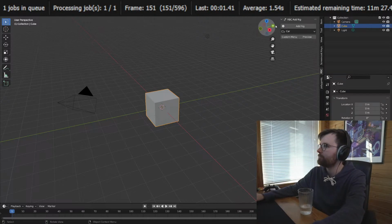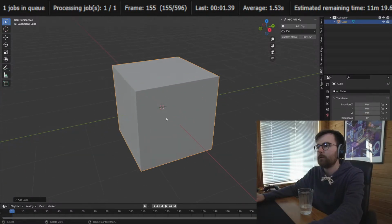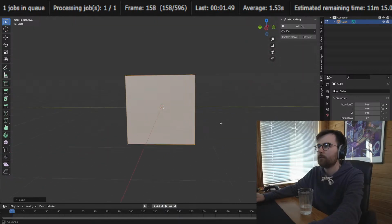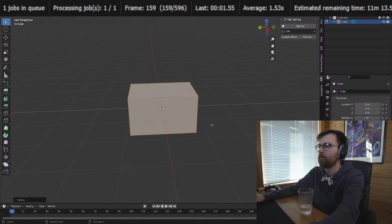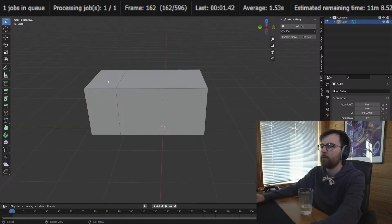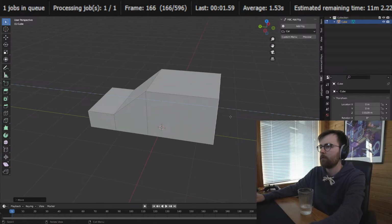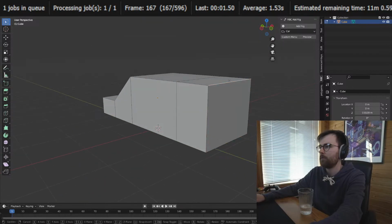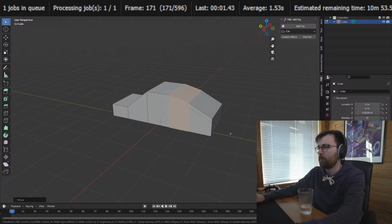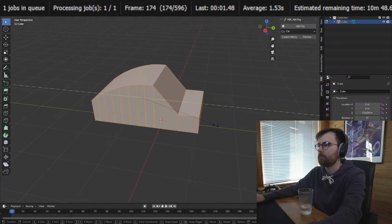This is the RBC add-on. Let's make a car. Yeah, it's a car.